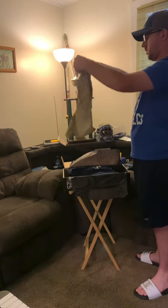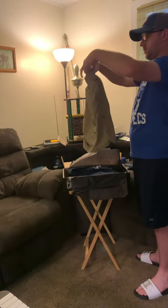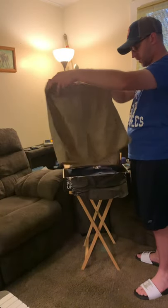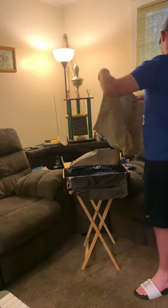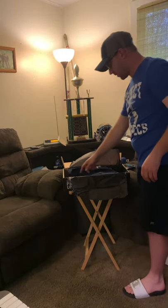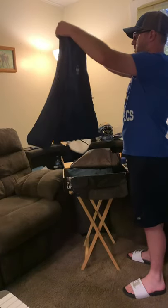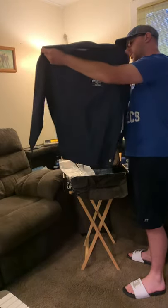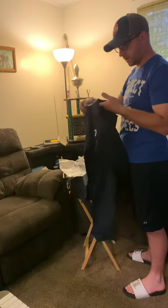Then, shorts. An elastic, they're kind of short on the legs, but that'd be nice. Looks like another one of these Herschel brand. That's the second. They got a little jacket. It's like a rain jacket, actually.